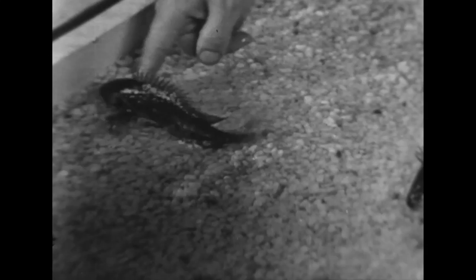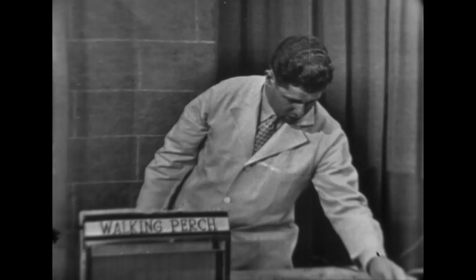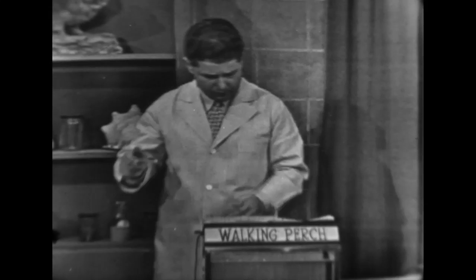I think these lights seem to have frightened them a little bit. Well, if we came back to the end of the program, I'm sure we would find that our fishes were down in the bottom end of the tank. I'm going to leave them here for just a little bit, and I know they'll take off here again very shortly.